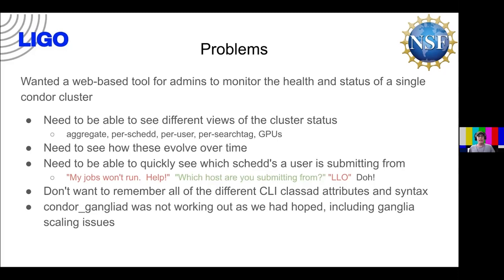One of the solutions that we had looked at was Condor Ganglia D. However, we have been having scaling issues with Ganglia on our cluster. We ended up having to split things up into multiple subclusters in Ganglia, which required running multiple Gmon Ds. It was getting to be a little cumbersome to get Condor Ganglia D integrated with that. Plus, it didn't always report the data that we wanted.